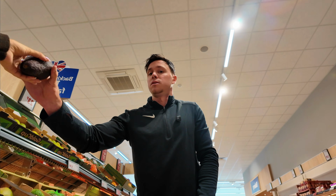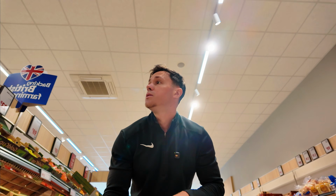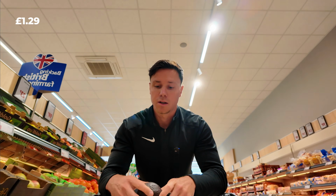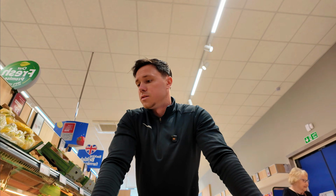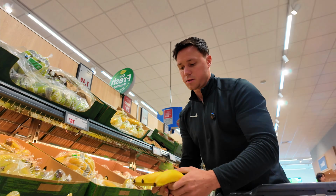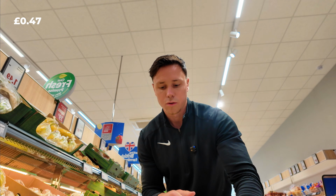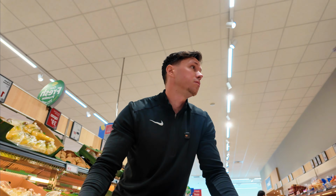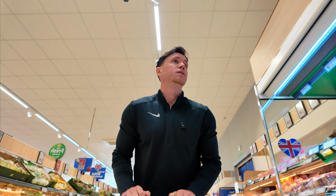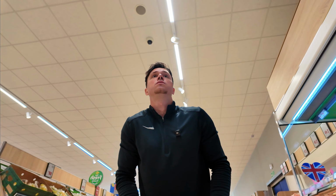Okay, some avocados next, I think. Extra large avocado. That's gonna be, how much is that? £1.29. I think this might be quite similar, but it's gonna be really interesting to see whether it's the same or not, how different it is. So we're gonna be getting 3 bananas. These, as you all know, if you follow the channel, I love on some rice cakes with some honey and peanut butter as well. Right, next we're gonna get some broccoli.